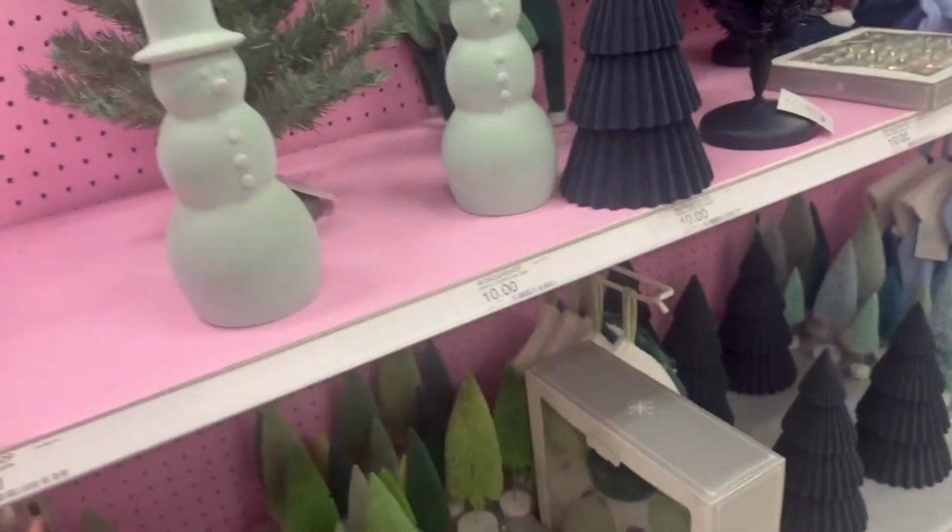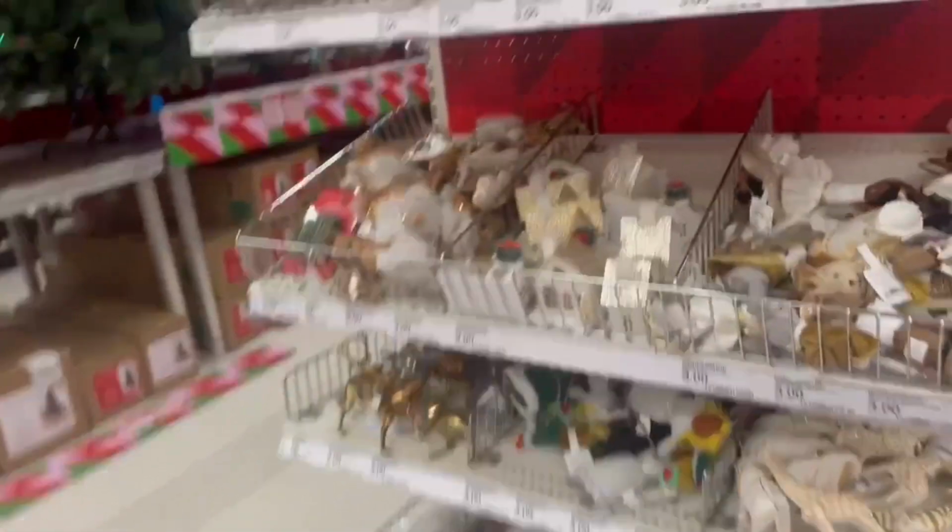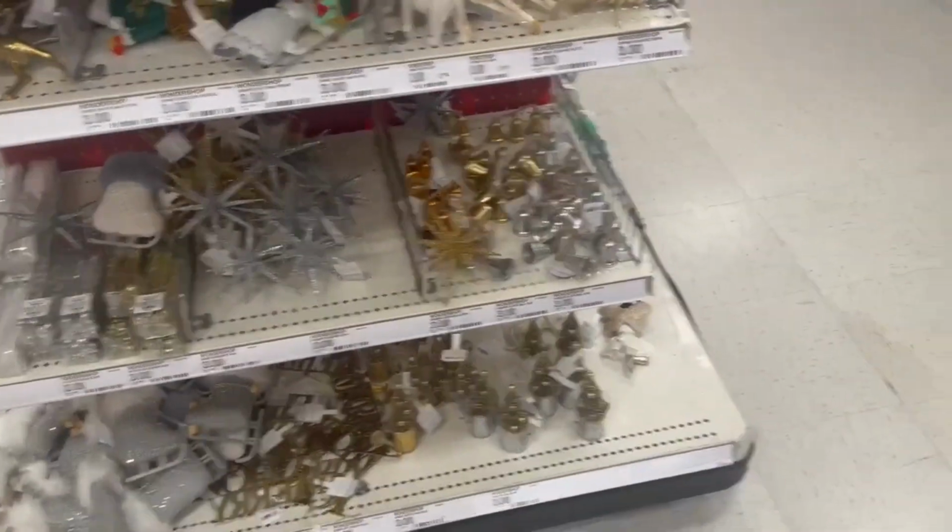Look at all these ornaments. And then over here they have green, navy blue, and black. But look at all these ornaments. Oh, they got Hobby Lobby shook. I'm just saying.